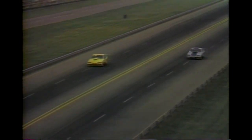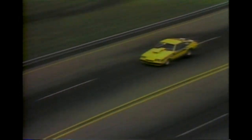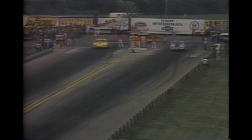Thompson got the head start, but it was too much as he also got a red light, putting Giannino into the next round. These cars with a lot of weight on the rear axles and the big tires pulling the front wheels off the ground practically on every shift as they head down the quarter mile.